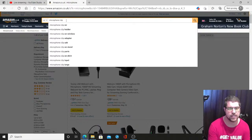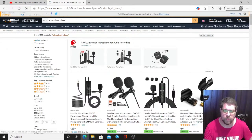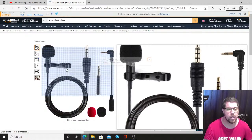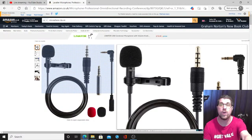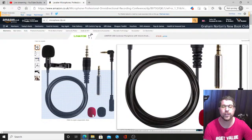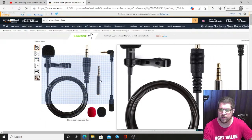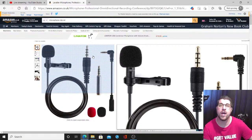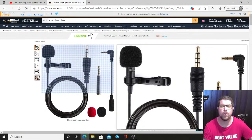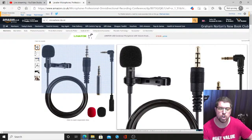Let's type in, this is what I would highly recommend. I think there's a link to this in my description. I'll just put clip on, I can never read the actual big word. Something like this. This is literally all you need. Just get a little clip on mic, it has a really nice windbreak. It has red or black, whatever colour you want. I think the red looks quite cool actually. It has a different adapter depending on whether you've got slightly different jacks on your phone or camera. But the initial one should work in most people's phones, or your camera especially.